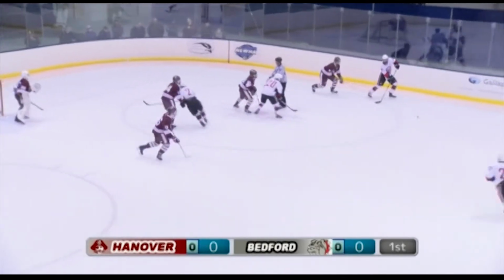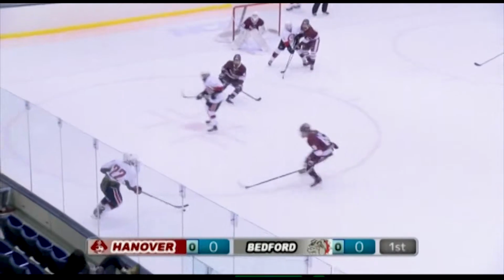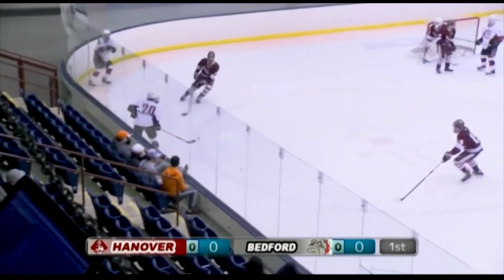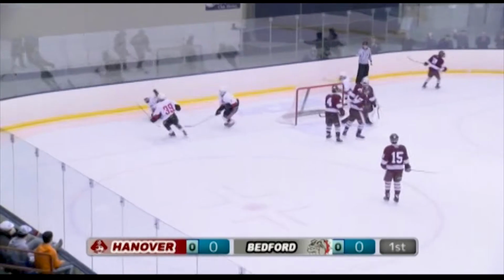1:24 left in the power play. Bedford wins that face-off again. Here's Owen Roberto over to Giroux at the point, sends it down to Sylvain. To Roberto, back up high to Giroux. Sylvain down low to Roberto. Centering pass and scores! Yeah, that was a nice play.